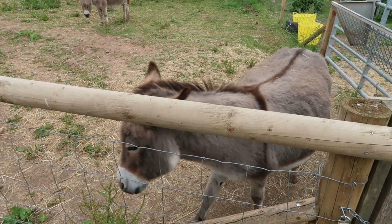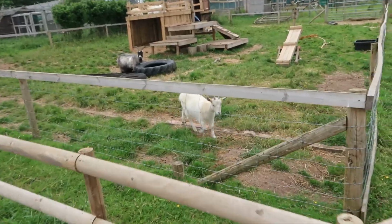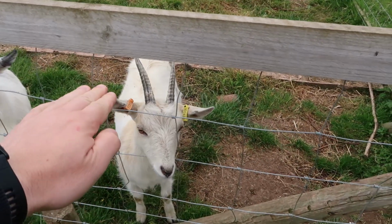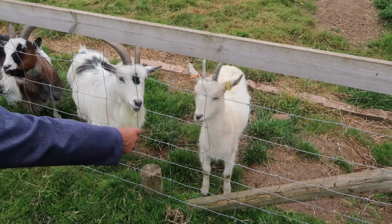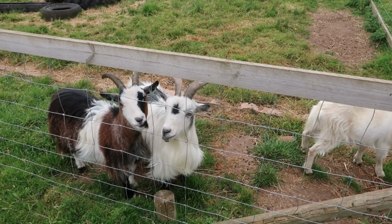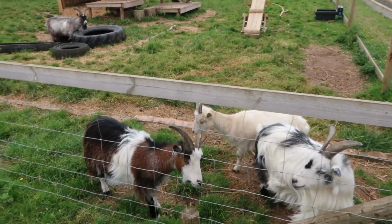What are you doing? And now the best part of the tour. Little goats! Hello, little goatie. Don't know if I can reach you to give you a stroke, mate. Goats are awesome. One day I'm going to have a goat. Might have a donkey too. Maybe I'll have two goats and a donkey. What do you reckon? Amanda won't let me have a goat.